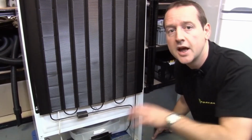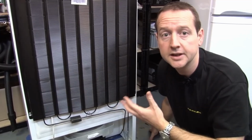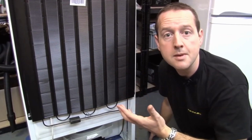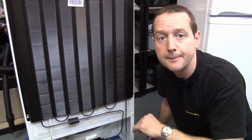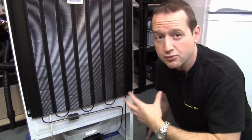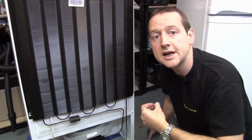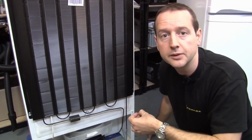Now, in the old days, they used to use ammonia as the refrigerant, and that was quite toxic. They then changed to Freon, which you may remember is the stuff that did the damage to the ozone layer. This fridge freezer uses isobutane. It doesn't really matter what the refrigerant is, it just needs to be a substance that can easily turn from a liquid to a gas and back to a liquid again.